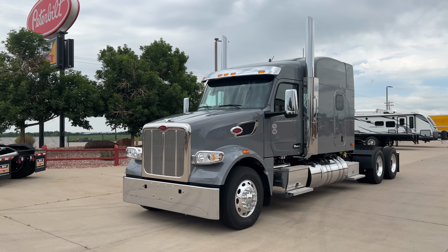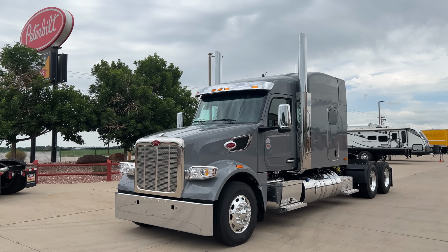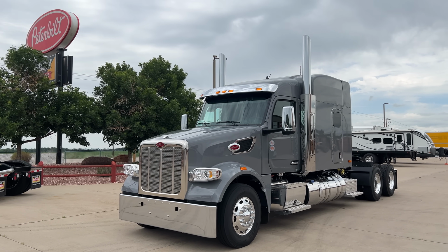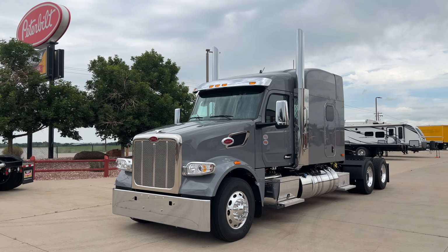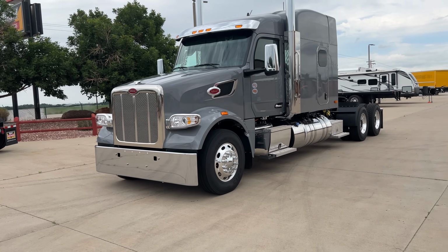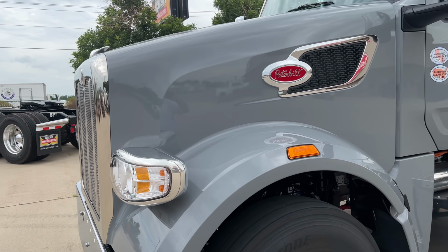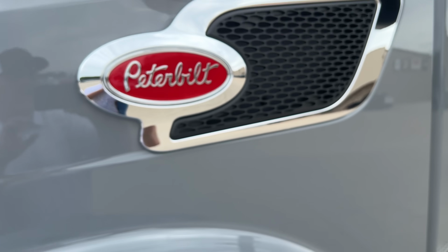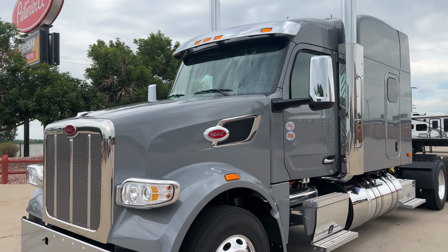18-speed XDPro Endurant transmission. It's turning out to be a fantastic transmission. If anybody out there is afraid of that, don't be. It's an awesome transmission. This one's in North Sea Gray, one of my favorite colors. Love it. No metallic in it, nothing. It's just a solid color, just a base coat, clear coat.